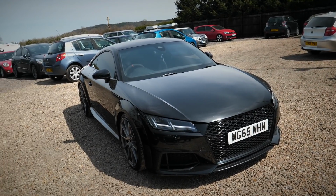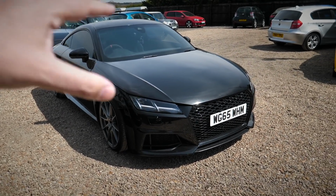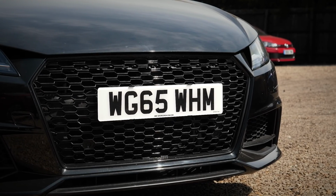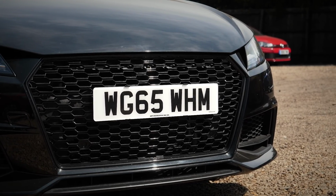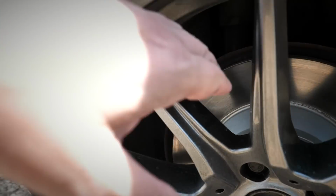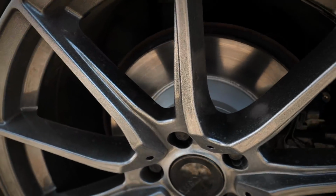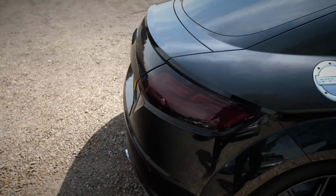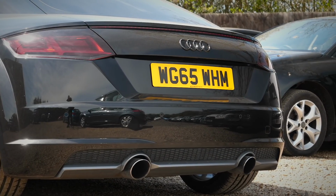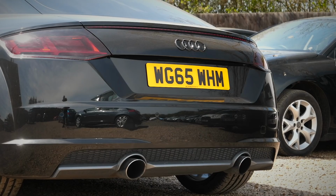So yeah, I love the whole black theme as well. It's got like a black grille, Steve badge at the front as well. It looks really nice, and just like black inserts in the front bumper there. It's got these different wheels on it as well. They look really nice. Do you know what? Them brake discs look brand new as well. Let's have a little look at the back ones. Yeah, they're fresh, mate. As we come around the back, again the black theme continues. We've got dark rear lights, dark Audi badge, and then at the bottom we've got a twin exit exhaust.